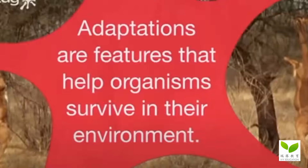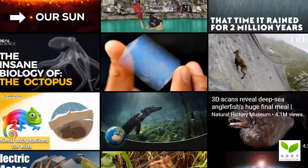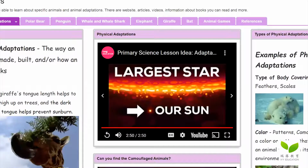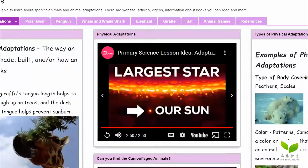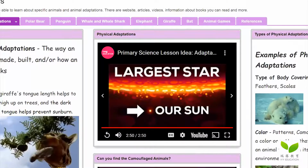Okay, so here we have adaptations are features that help an organism survive. Excellent. Let's open that chat box back up. What was one adaptation that you saw in that video? Oh, I didn't see. Austin said long legs for the giraffe as well. Very good. Okay, so the question is, what is one adaptation that you saw in that video? We can get a few people to answer.